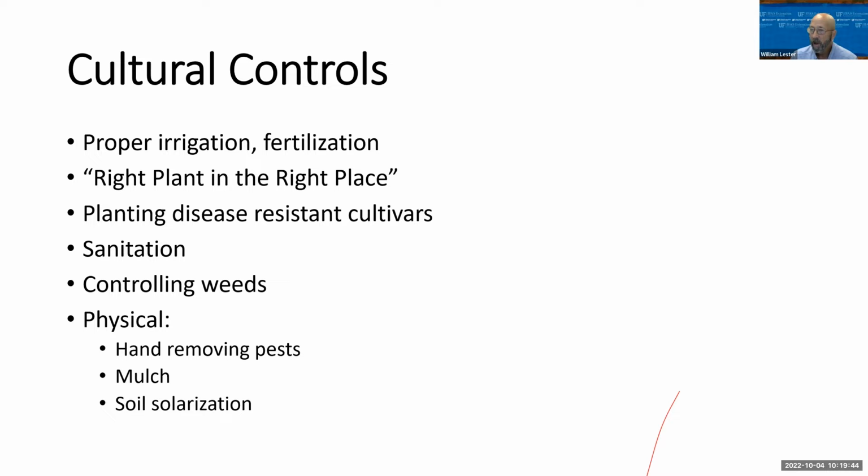Try to look for cultivars or varieties that have a lot of resistance to our most common diseases that we have here. Sanitation, keep those weeds under control. A lot of times weeds will be a holding place or a sink for different diseases and insect pests. So weeds, along with competing with your plants for water and fertilizer, are little hiding spots for diseases and insects. So you want to try to keep everything weed free.